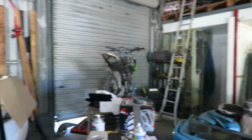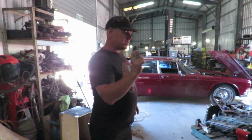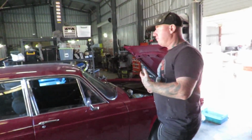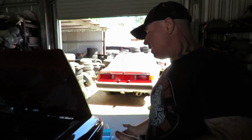But he has got the Jag going. I lost a bit of footage, one of the SD cards, so I don't know what I've got and what I don't have, so I'll show you this anyway. It might be jumping forward a bit, and then you'll get a video of getting to where we're at.